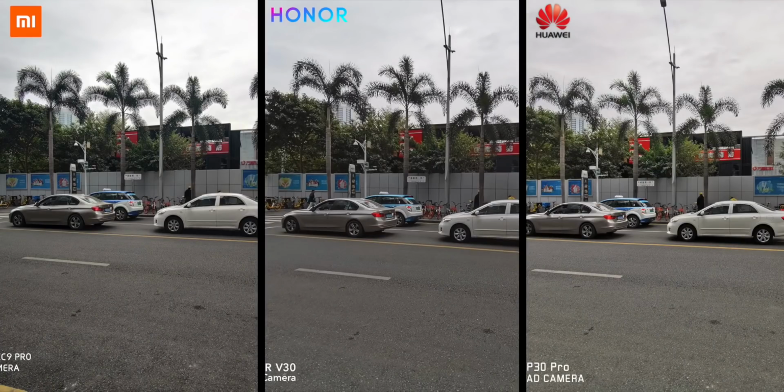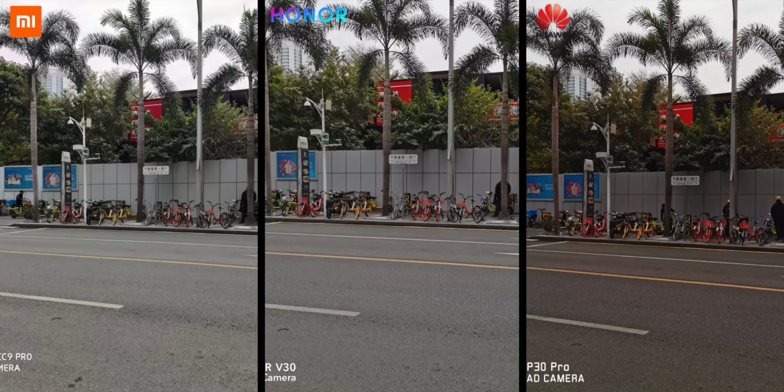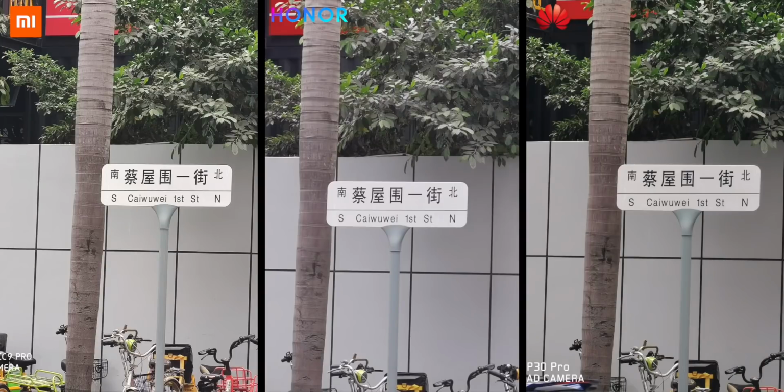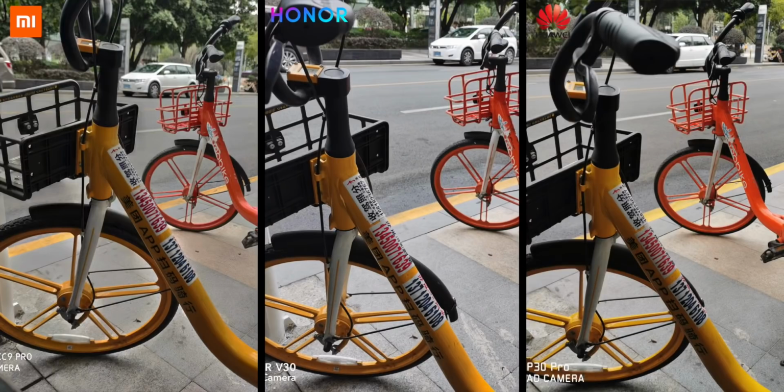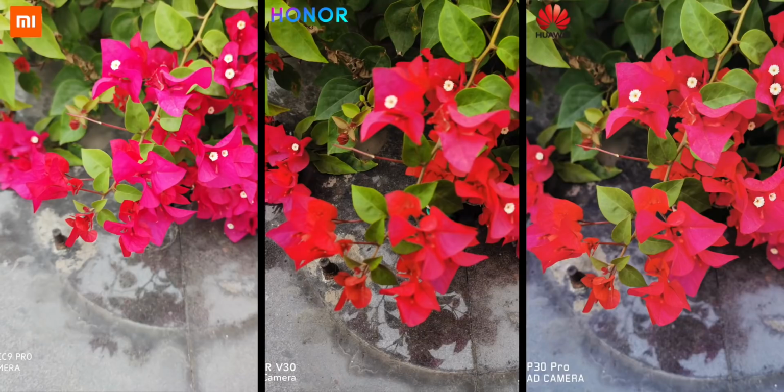Both the Mi Note 10 and the P30 Pro are marketed as giving you a big zoom range and 5 times optical zoom. So how does the V30 cope? Apart from a difference in colors and exposures, I would say I can notice a little bit more detail in both the Mi Note 10 and the P30 Pro as compared to the V30. It is very minor though, and when it comes to normal photos off the main cameras, as with any phone you buy these days, even way cheaper phones, it looks really good.